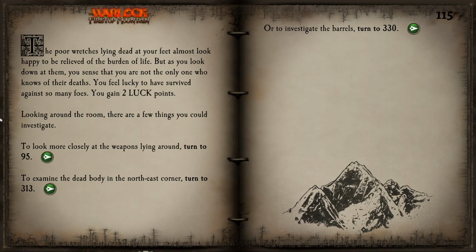Looking around the room, there are a few things we could investigate. Okay, so this was a great victory, and now we have some loot to consider looking at. We could take a look at the weapons, and that seems to be a very tempting option. After all, we are still using our standard equipment sword that we entered with. We could examine the dead body in the northeast corner, which sounds even better. That guy must have been an adventurer or warrior or soldier, whatever, and he not only seemed to have a sword, but shield and equipment as well.